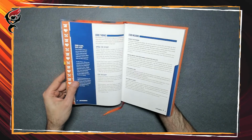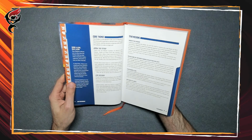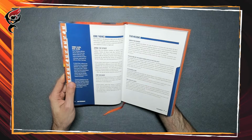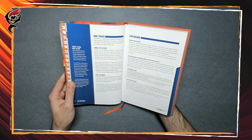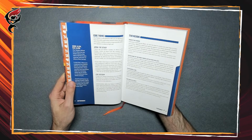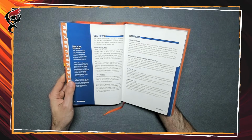All right. So what do we have? We have core themes. So Star Raiders is designed to take you on adventures that deal with exploration and discovery, the value of freedom, and the need to cooperate with different cultures in order to fight evil. So, infinite number of aliens in the galaxy. Some of them look like humans with pointed ears, others have several tentacles, and others still are floating clouds of gas that communicate by altering the levels of humidity in the air. So this pretty much gives us creative freedom now to create our own sci-fi adventures using the Outgunned system.